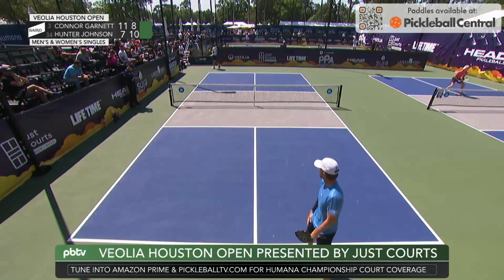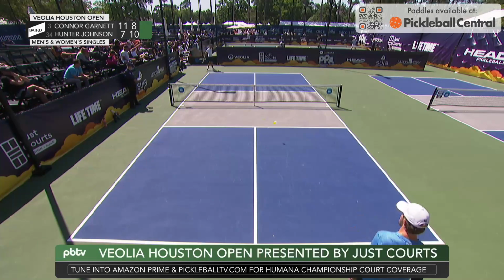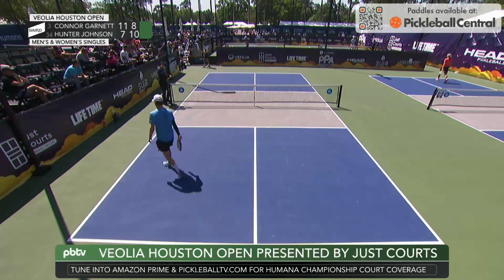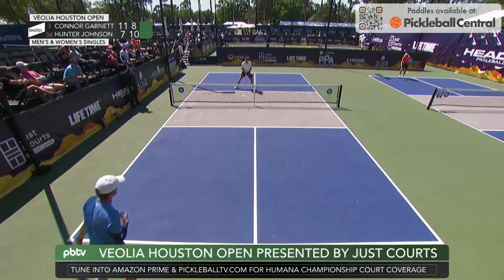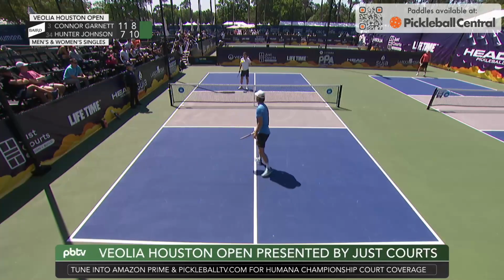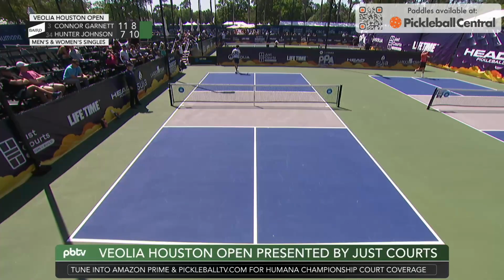Game point. And what a run here for Hunter Johnson. It was 4-8, and now he's got a chance to force a game three after a 6-point swing. Side out. And one game point saved for Connor Garnett. Some work to do, though. 8-10.